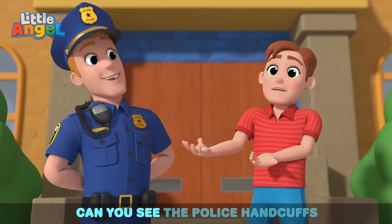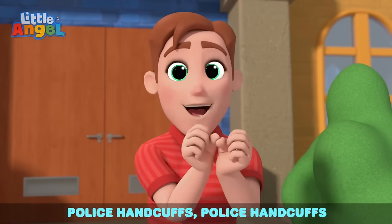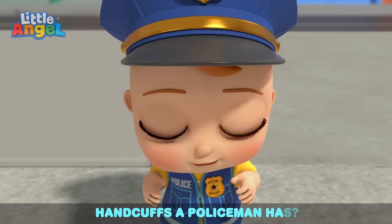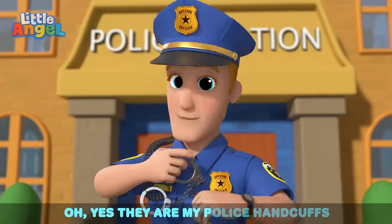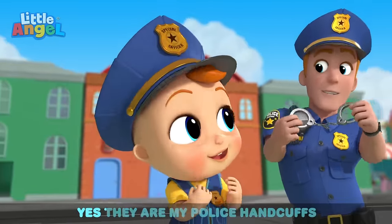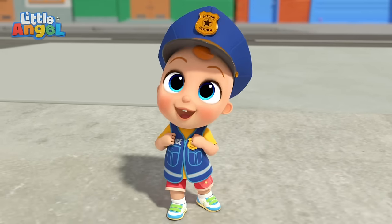Oh, can you see the police handcuffs? Police handcuffs. Can you see the police handcuffs? Handcuffs a policeman has. Oh, yes, they are my police handcuffs. Yes, they are my police handcuffs, and I keep everyone safe.